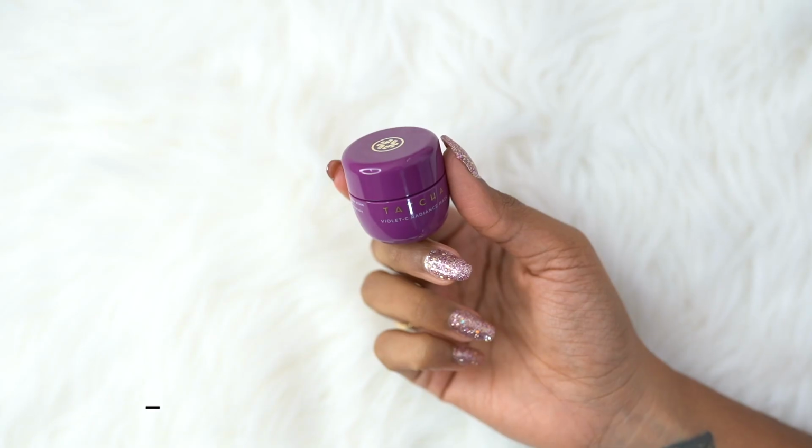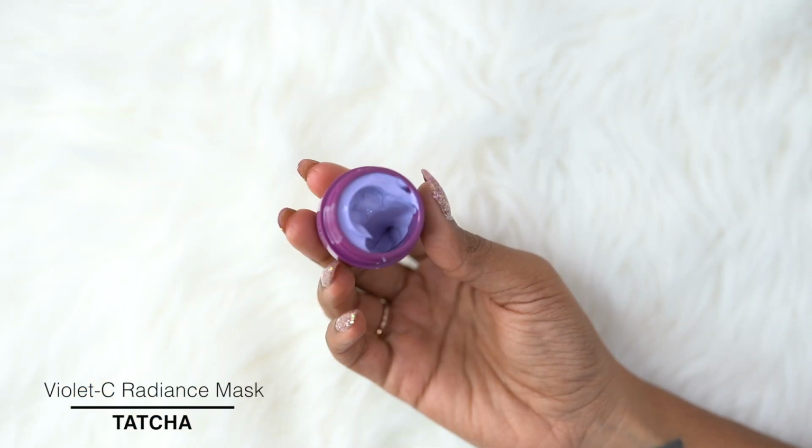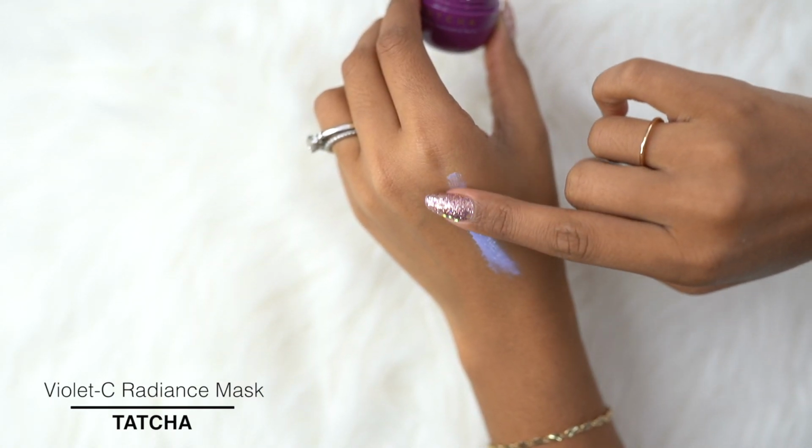And for the last one, we have the Violet C Radiant Mask. This is a creamy mask that's packed with brightening Japanese beauty berry, 2 types of vitamin C, and AHAs from 7 fruits to help reveal softer, smoother, and glowing skin. It's really known to help with dullness and uneven texture, dark spots and uneven skin tone, and fine lines and wrinkles.